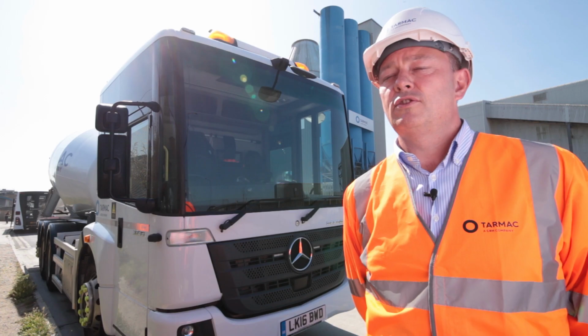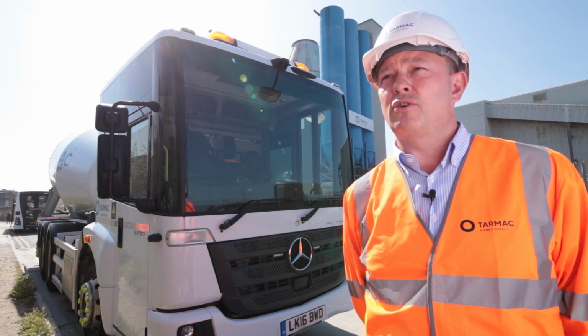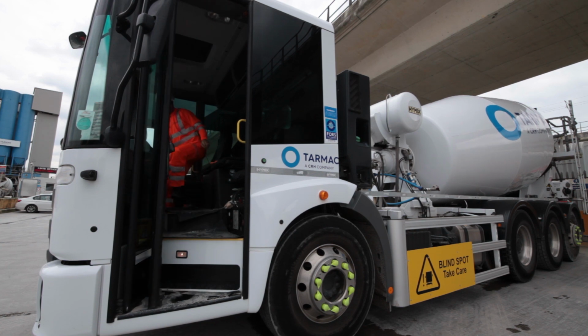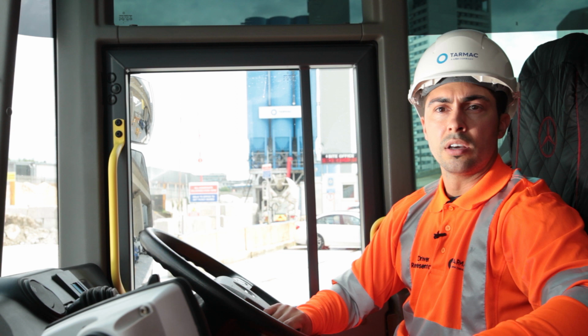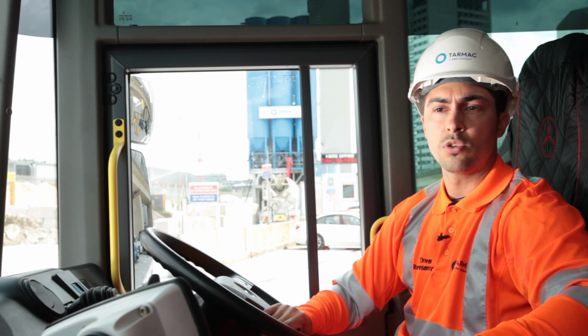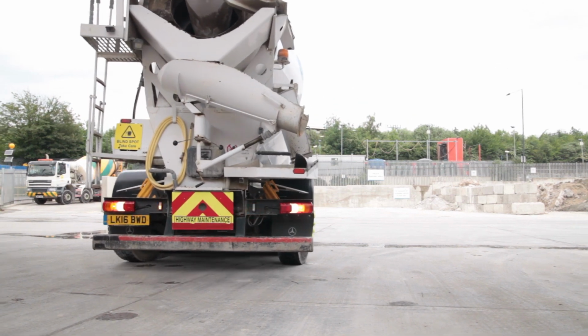That is very good. So one of the key features that's important to us is the low entry cab, and the access is really good for the drivers. The fact that they can walk through the cab and get out on both sides, sometimes in a tight environment, is a real benefit. The camera system for the Econic are useful because it helps you when you reverse or when you turn left or right.